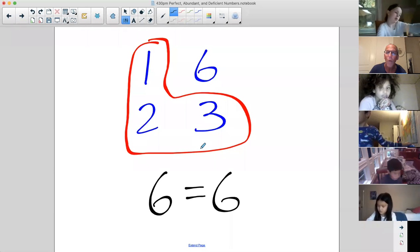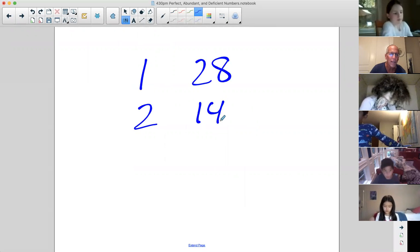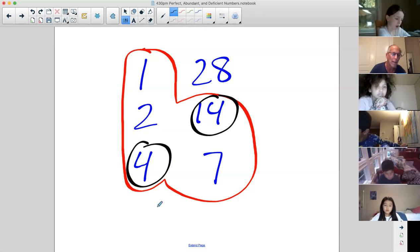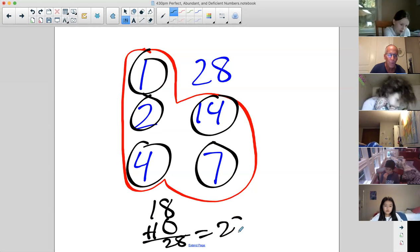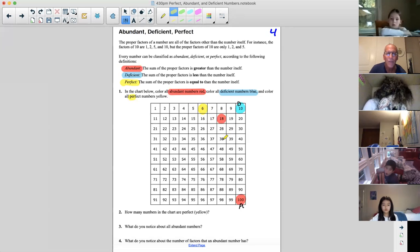And Bayram, I want you to give us the second perfect number, please. Go, Bayram. 28. Everybody write it down, go. 1 and 28, 2 and 14, come on. 4 and 7. And add up. Now, the beauty of this, guys, is that you can add up 14 and 4 to get 18, and 7, 2, and 1 to get 10. And that gives you 28 equals 28. We just found the first two perfect numbers. Now, let's go back to our chart. By the way, I'm going to color in yellow the numbers 6 and 28.